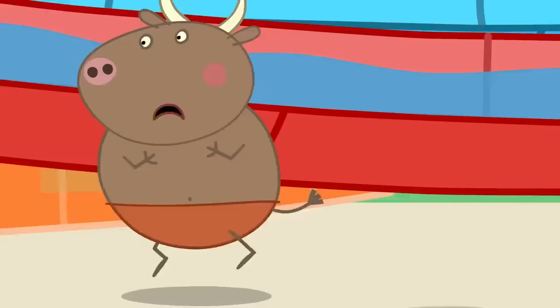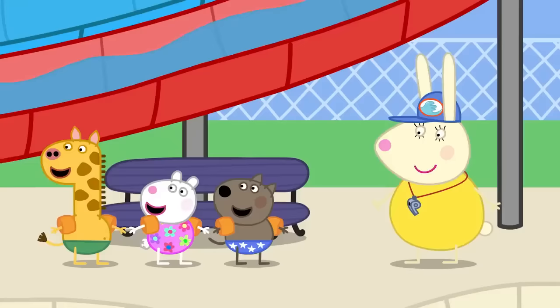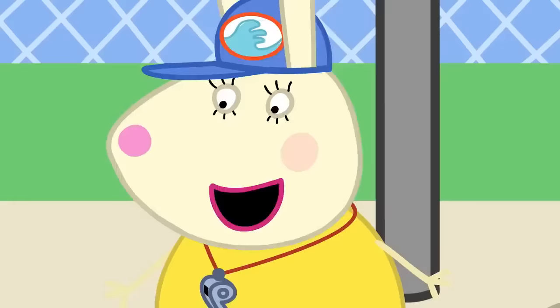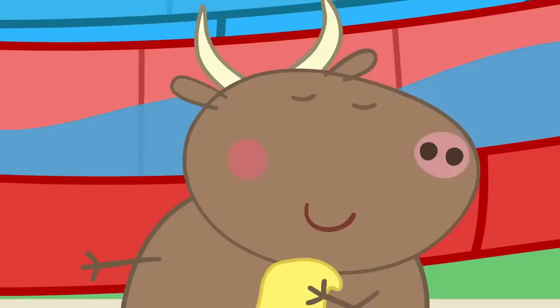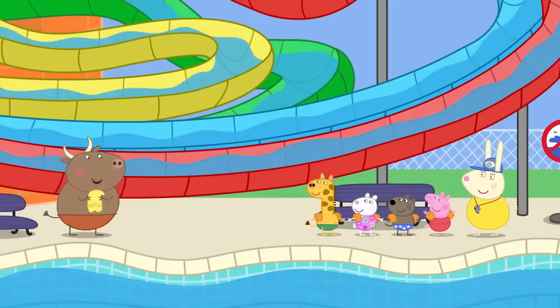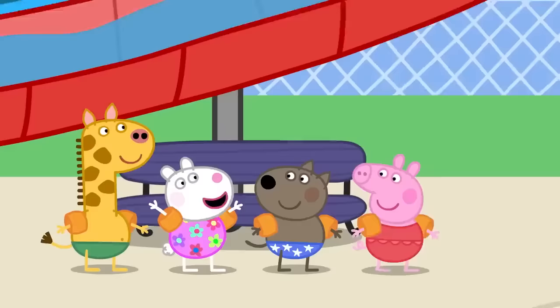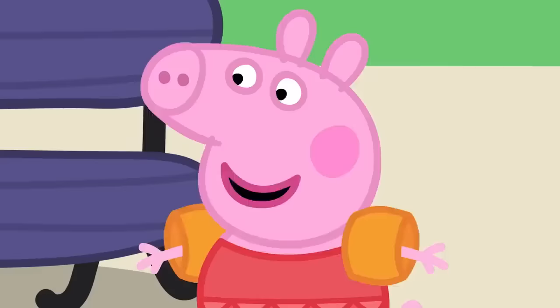Silly Mr. Bull, no running. Sorry again. Mr. Bull doesn't know any of the rules. And the last rule is everyone must have a simply splendid time. Have a splendid time, Mr. Bull. Oh, ho, ho, ho! Right you are, Peppa! Enjoy the pool, everyone! What shall we do first? Let's go on the water slide!